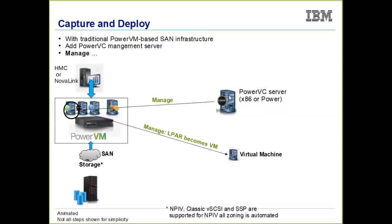So I'm using the term virtual machine and LPAR interchangeably. The technical term in PowerVC, everything is called virtual machines. So we'll see a representation of that virtual machine in the PowerVC interface. And the idea being is, let's say we want to create a brand new libraried image, a new golden image that we're going to use to deploy all our new AIX LPARs as an example here.